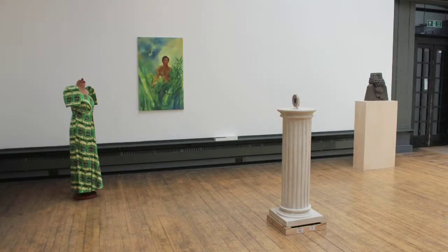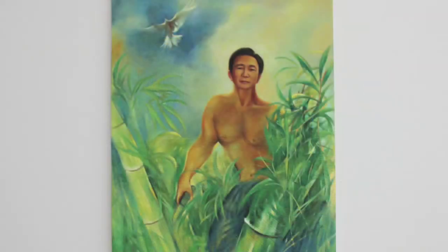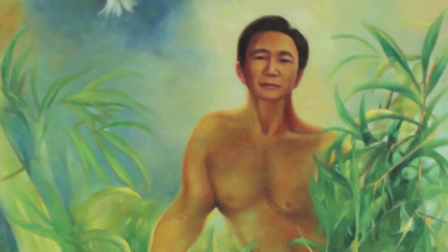Then there's another piece which is a painting, and it's a painting of a myth that the Philippines have of this couple who bore the whole nation of the Philippines. And Ferdinand Marcos commissioned a painter to basically put himself in it as the father of the Philippines, and had these paintings hanging in all the state buildings and in the palace as well.